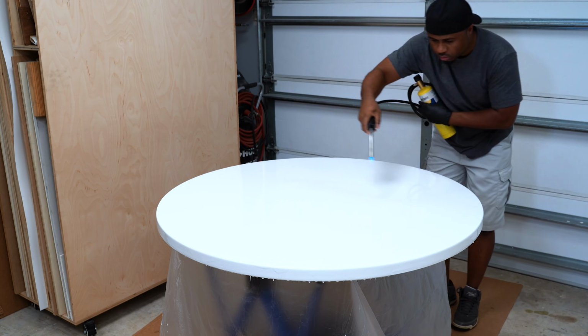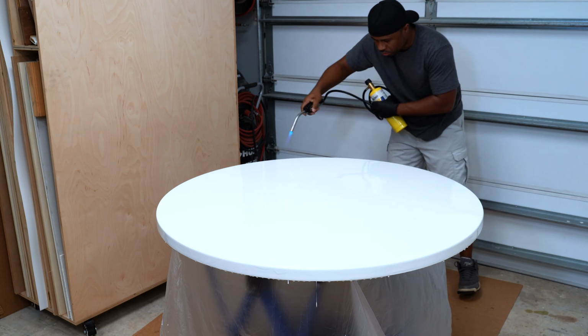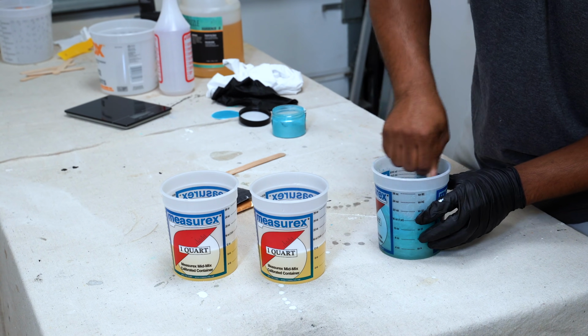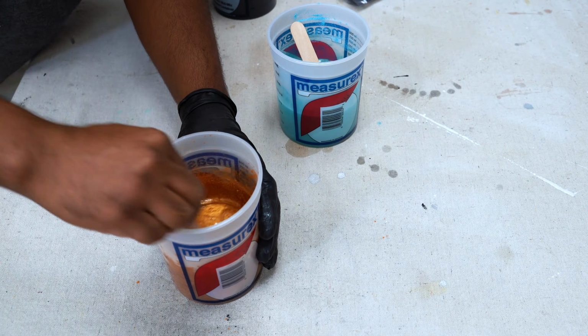After a complete coverage, I took the torch and I got rid of all the air bubbles. Now I shifted my attention over to the smaller mix, which I plan to add colors. One mix was a turquoise, the other mix was a metallic black, and the final mix was a metallic gold.